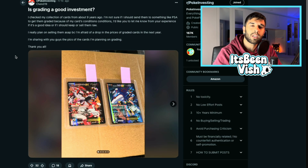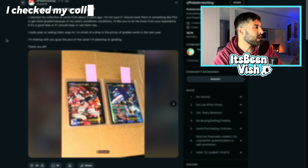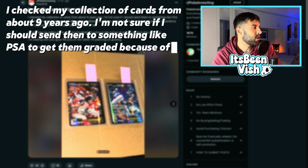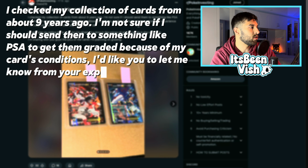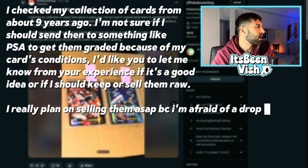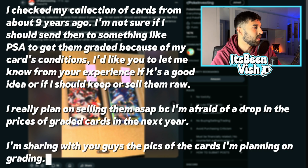So this next one is asking if it's a good investment to grade these 2 cards from XY era with Groudon and Kyogre. He said, I checked my collection from about 9 years ago. I'm not sure if I'd send them something like PSA to get them graded because of my card's conditions. I'd like you to let me know from your experience if it's a good idea or if I should keep them or sell them raw. I really plan on selling them ASAP because I'm afraid of a drop in prices of graded cards in the next year. I'm sharing with you guys the pics of the cards I'm planning on grading.